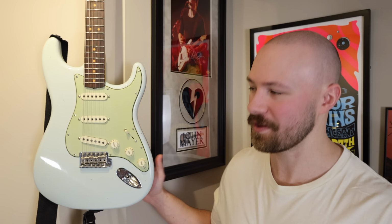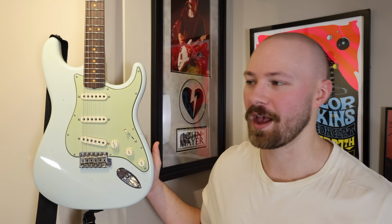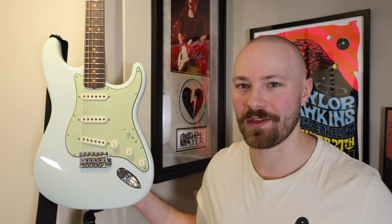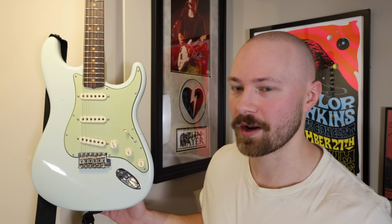Like I had a Mayer signature Strat before, but I wanted a custom shop version of a guitar that could just feel like mine and not have a ton of attachment to John Mayer or really any other guitar. So Sonic Blue was what I searched out when I found my own custom shop. This is a 64 custom shop Strat. So just naturally, whenever I see footage of John with his own Sonic Blue Strat, I just really like it because I've always loved the color. And yeah, this is the one that I wanted to make mine.